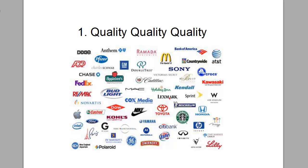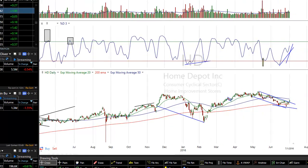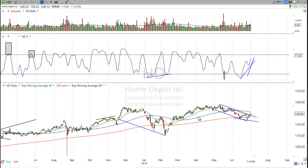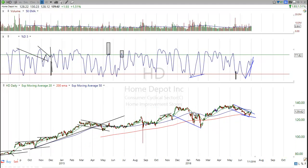Well, each one of these companies has a chart that goes along with it, and that's what we're going to be basing our trade on. And here's Home Depot, right up here. So if you're familiar with Home Depot, you like the way it's run. It's a big plus when you look at the chart and you see this overall upward moving channel, or just a trend. And a trend is a series of higher lows and higher highs.